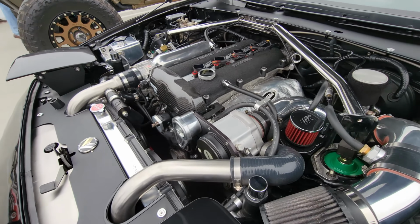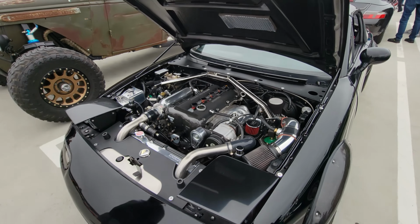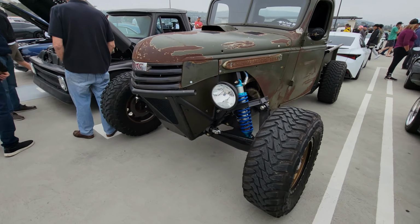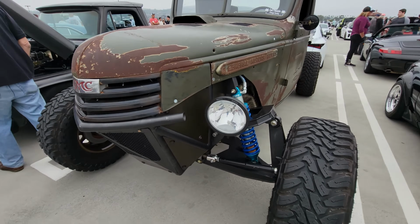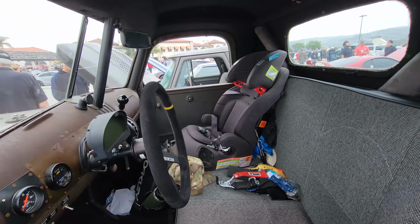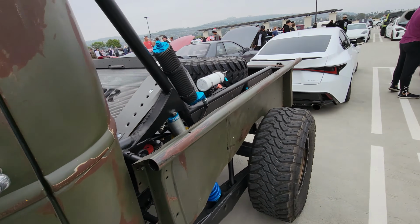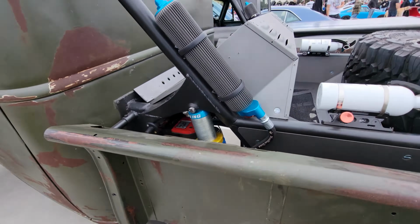Supercharged Mazda, and that's gotta be the tiniest supercharger I've ever seen. What is this? Oh my word. Wow. Look at the suspension on this thing. Baby seat too, yes. Always take your baby off road with you. Wow, I like it. Look at that, that's what I call suspension travel.